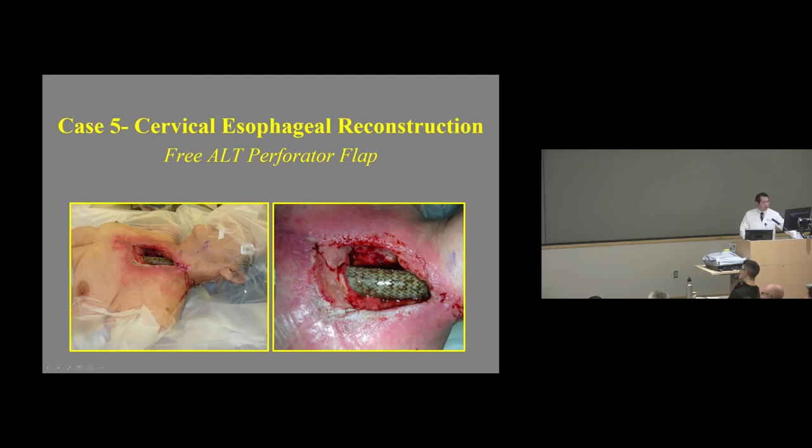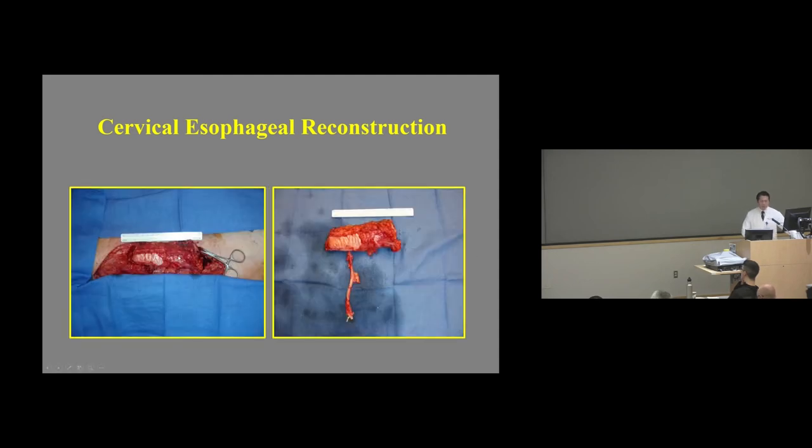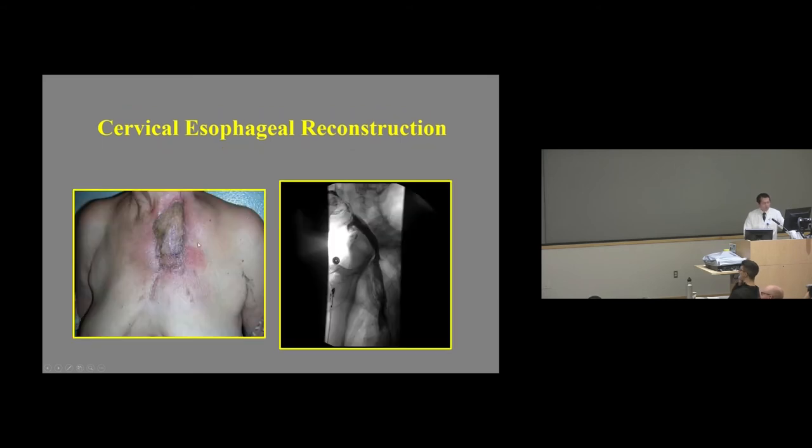For this patient, we designed an ALT flap because it leaves basically just a scar, with almost no donor site problem. You can see here we make a tube, and you can suture it well. The pedicle is still connected. Once you divide the pedicle, your tube flap is ready to go. Then you expose the internal mammary artery and vein, or neck vessels somewhere. Then you can see this is basically the new cervical esophagus. On top of that, we elevate a pec major flap to close the wound, with a skin graft. This is the result. This patient healed after the cervical esophageal reconstruction. You can see the barium swallow test showing a patent cervical esophagus.